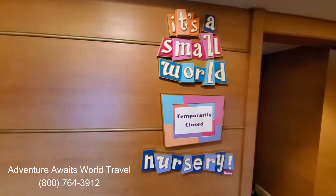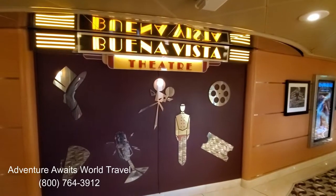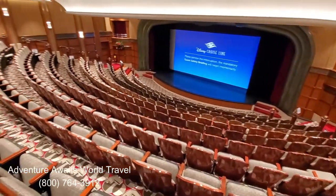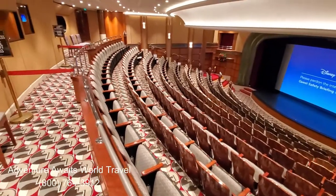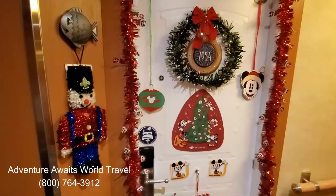Next door is It's a Small World Nursery, which provides childcare for ages 6 months to 3 years by reservation. And right next to that is the Buena Vista Theater, which you can see is just a gorgeous theater with plenty of seating and space for accessible seating as well, and they run first-run movies while we're on board.